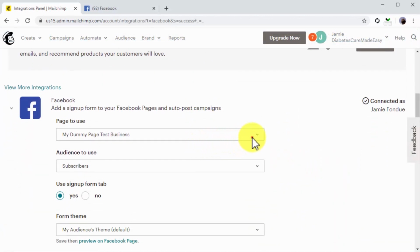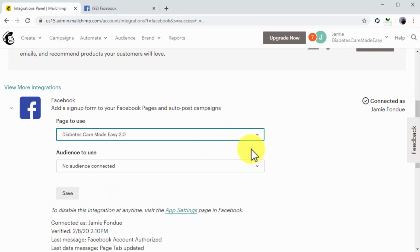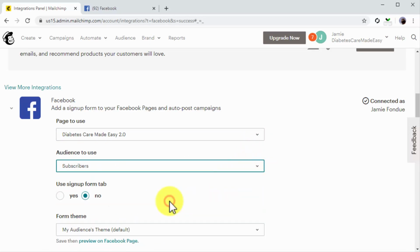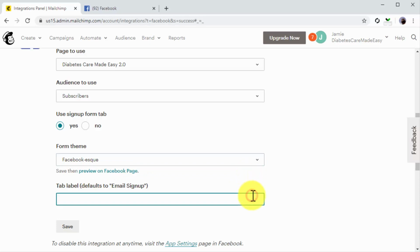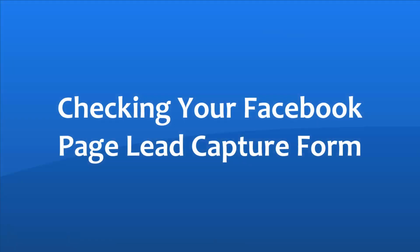On this same page, click on the Page to Use menu button and select a page where you'll integrate the sign-up form. Now, click on the Audience to Use menu button to select the list where you'll save your Facebook leads. Next, select Yes under Use Sign-up tab. Now, click on the Form Theme menu button and select Facebook-esque. Now, you're going to enter the label of your sign-up tab on your Facebook page into the tab label and then click on Save.